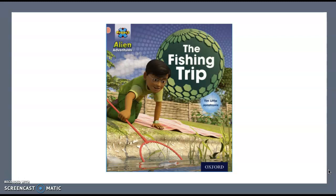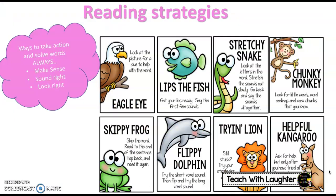This week on guided reading, we are going to be looking at a new book. But first, let's remind ourselves of our reading strategies. You can use any of the strategies to help you with your reading. The ones I want you to focus on are your eagle eye and stretchy snake.